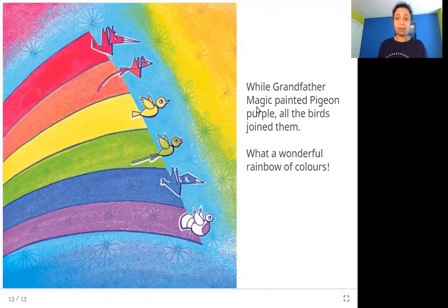While Grandfather Magic painted pigeon purple, all the birds joined them. What a wonderful rainbow of colors.